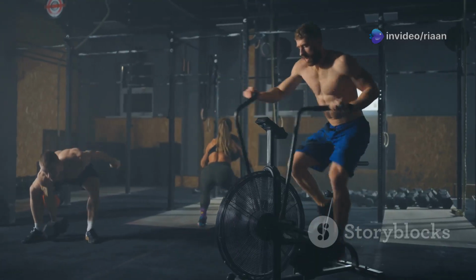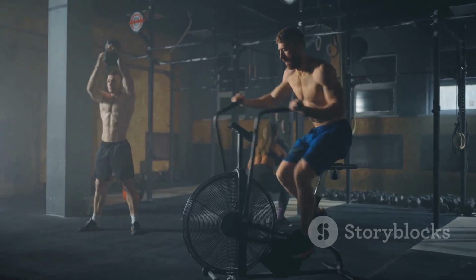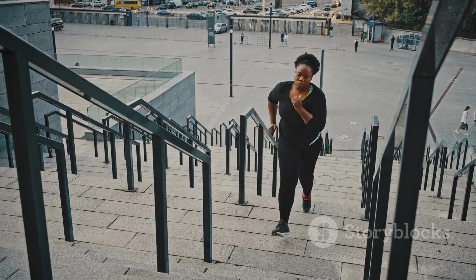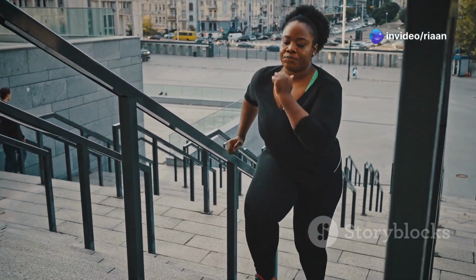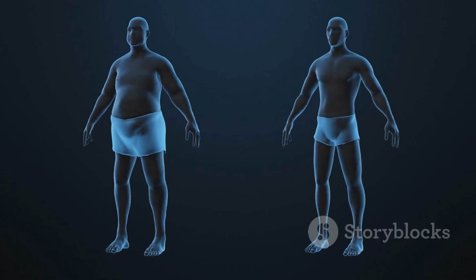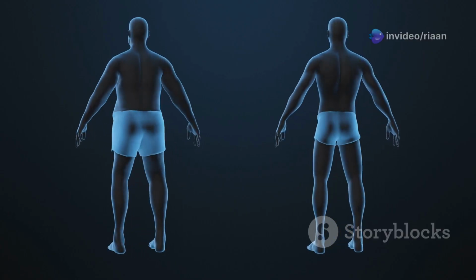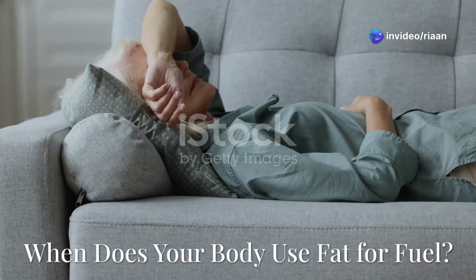The energy released during this process is what powers every movement you make, from lifting weights to running, cycling, or even just walking up the stairs. Your body is constantly using and replenishing energy, and burning fat is a key part of that cycle. So yes, when you burn fat, it doesn't just melt away. It's converted into carbon dioxide and water, which leave your body through your breath, sweat, and urine. That's the real science behind where the fat goes.